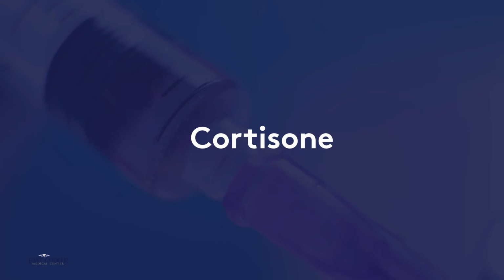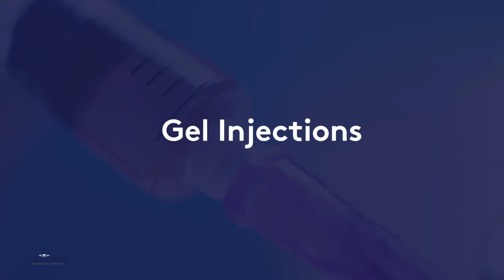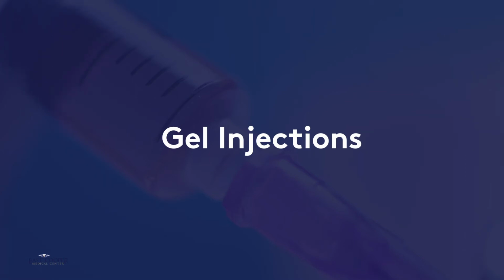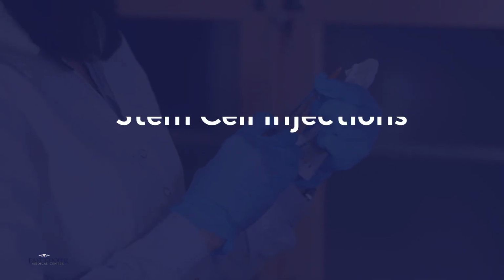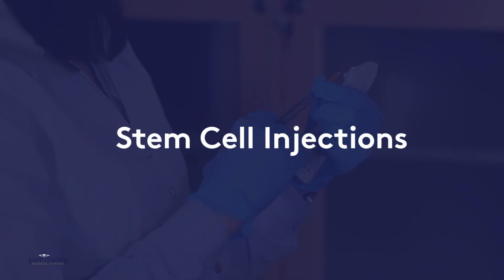Cortisone may offer quick, effective relief, but can only be used a few times a year. Gel injections are also an option for a single dose or a series of 3 twice a year. And stem cell injections show some promise while research continues on this relatively new treatment. Insurance coverage may be limited.